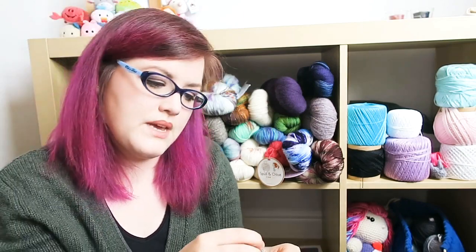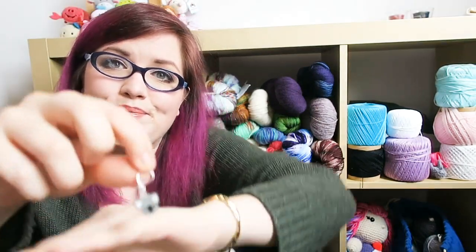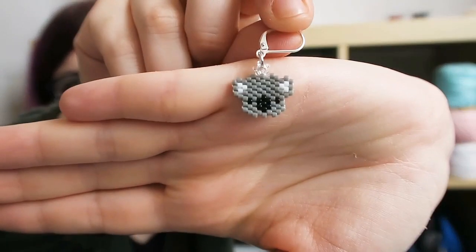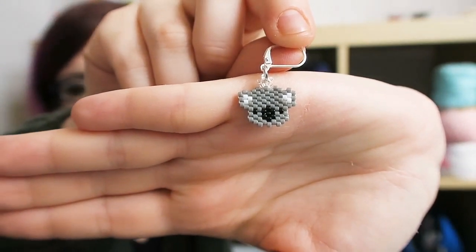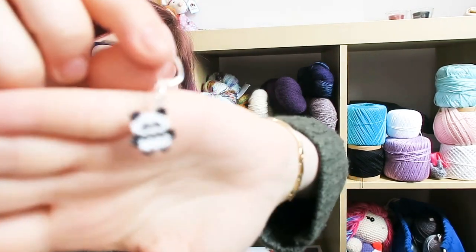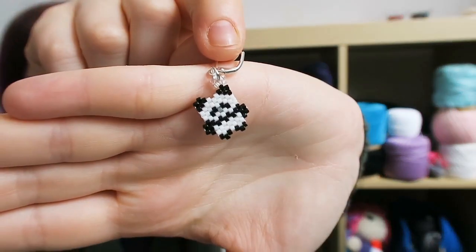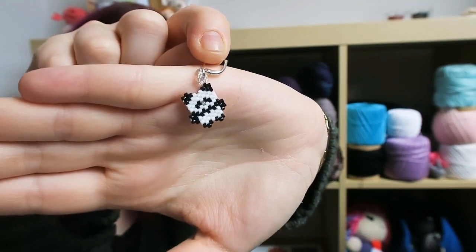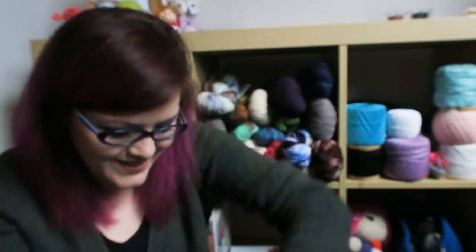Also new, we have some koalas, because when I was younger, koalas were my favourite animal. And I just thought they are super cute and so small. And then I have some little, like, these are the cutest things ever. I need to make myself one. I love them so much. Teeny tiny pandas. Look how cute they are. They're so small, they're so cute. I love them.